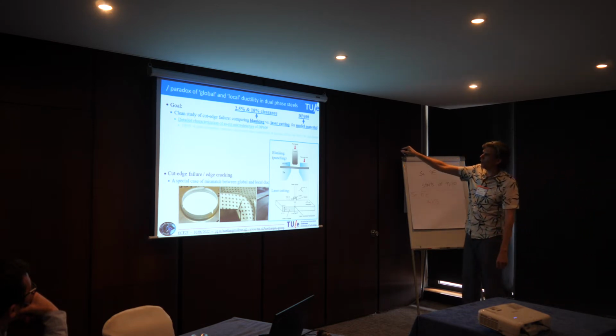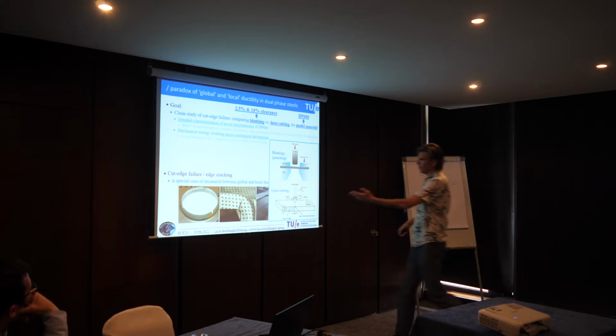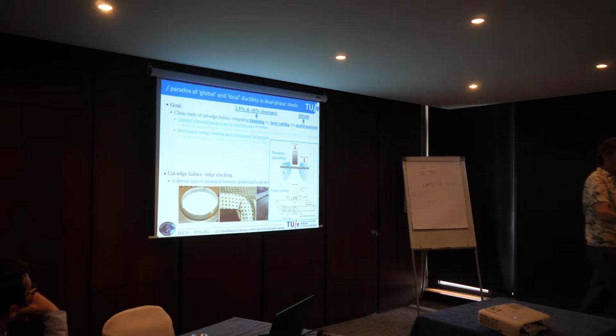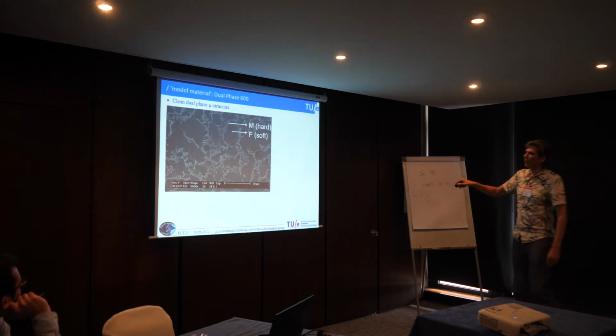So first we're going to make these cuts, and we're going to characterize the microstructure in the cut position. And then we're going to do mechanically deforming this, right? That's the whole idea with this cut edge failure. You first create a cut that does something to the material, and then you actually start deforming it. So there's a double process, and so we're going to be characterizing. There's a whole range of techniques we applied actually to this.